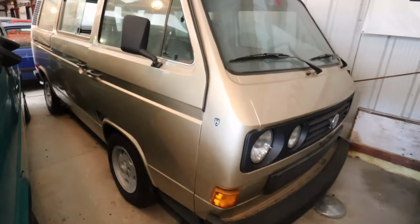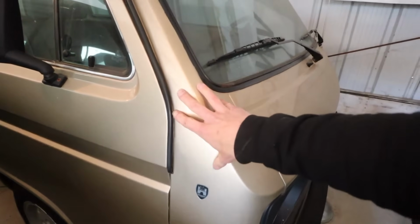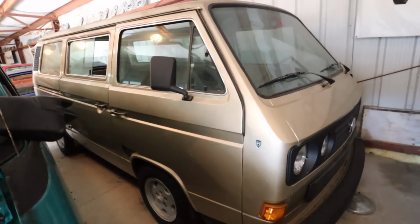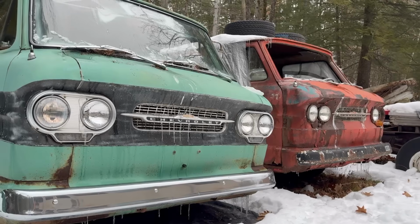Actually, shout out to my buddies at Lowdown Transporters in England. They're actually building one, I think this generation, almost in this color, on BBS RSs right now, and it is as low as you can go, and it looks pretty cool. I've got the bus and a couple of Greenbriers waiting in queue, so we don't need to think about buying any of this stuff. Nothing at all.